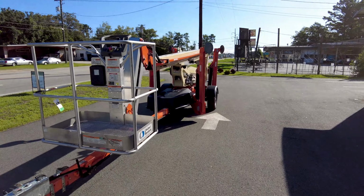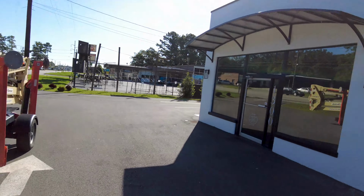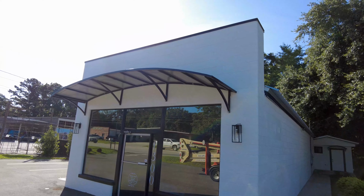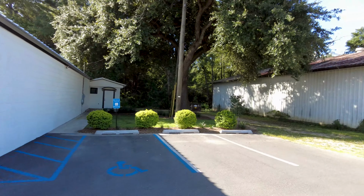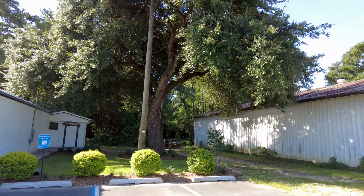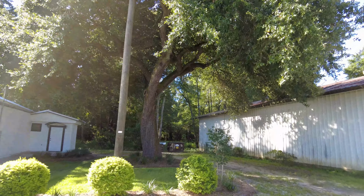So I'm out here in town today on this job to put in a sign on the face of this building above this awning. And we're also going to put some lights in this big oak tree here.